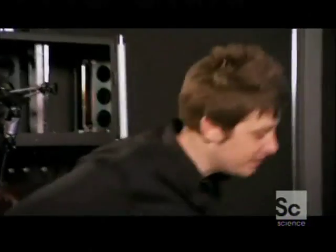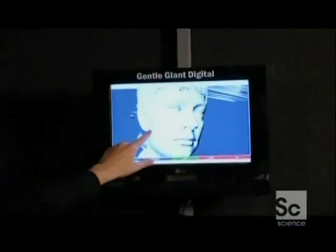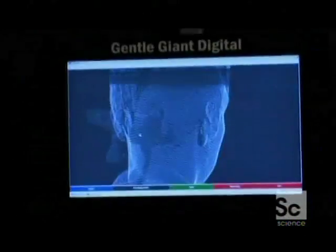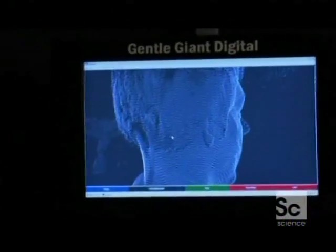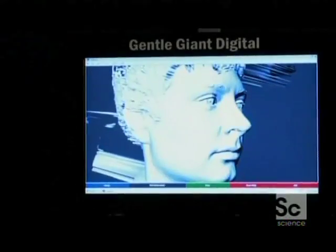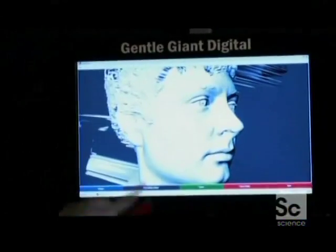Exactly. Wow, Brian, looks like you even picked up my favorite little mole here. And here's another one here. So you guys can even get little minor details like freckles and moles. Right down to that minute geometry. Yeah, we can pick that up. Oh my gosh, that's unbelievable. Before Gentle Giant co-opted this tech, it was used by archaeologists to scan skulls and by the military.